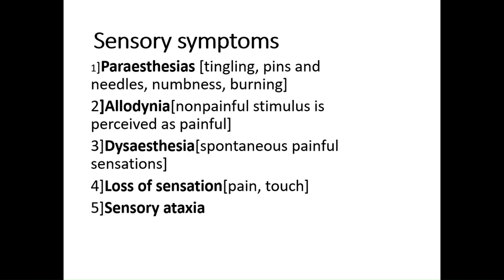Then allodynia. Allodynia is non-painful stimulus is perceived as painful. For example, a simple touch is perceived as pain. Dysesthesias are spontaneous painful sensations without any stimulus. Loss of sensation to pain or to touch. There may be sensory ataxia, that is loss of joint position sense causes difficulty in maintaining the posture and walking, causing sensory ataxia.